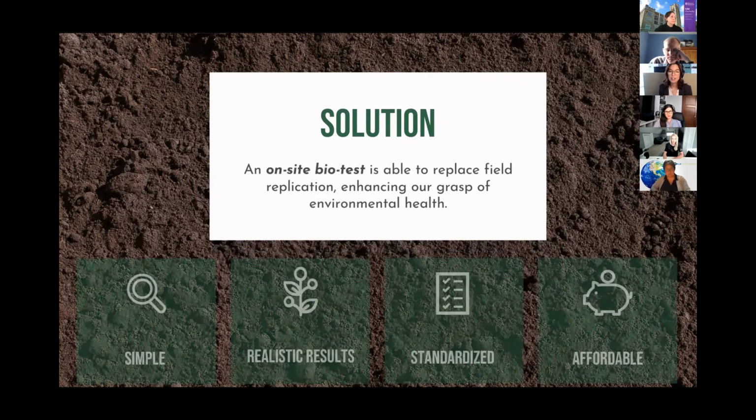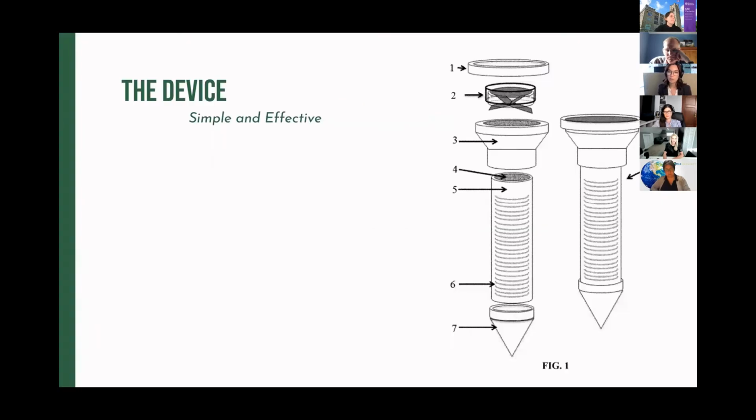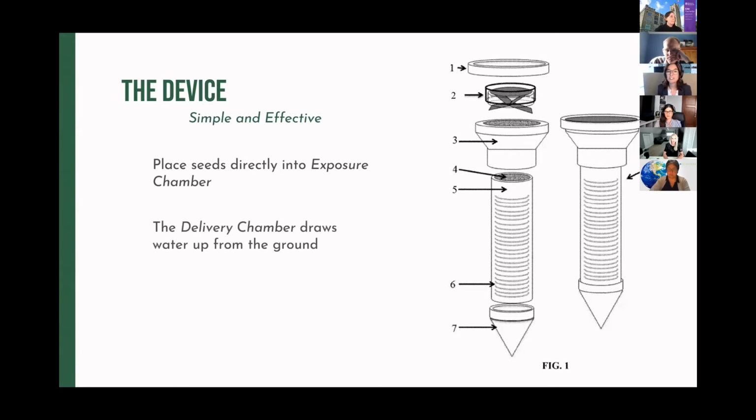and more. It's simple to set up and maintain. It gives you dynamic and realistic results for living organisms. It's repeatable and standardized, and overall, it's just more affordable. The device is simple and effective for testing phytotoxic levels of general or specific contaminants. Just place your seeds in the exposure chamber, position it along your desired water source, and the delivery chamber will draw water up from the soil. The resulting growth or lack of growth will indicate the presence of a contaminant.